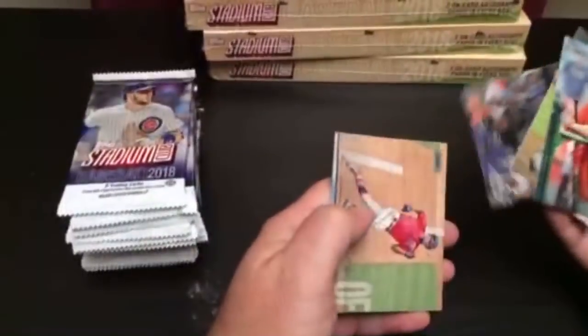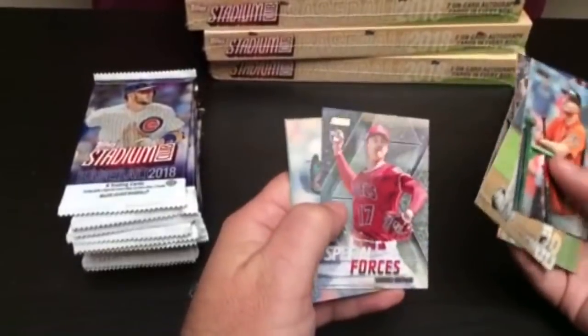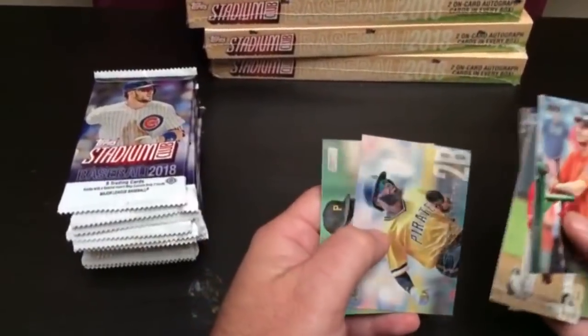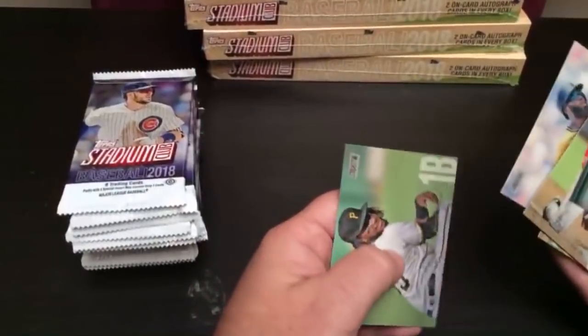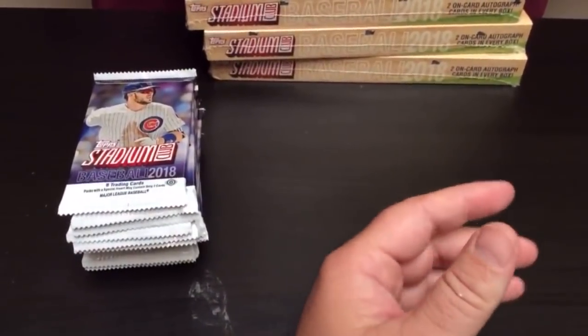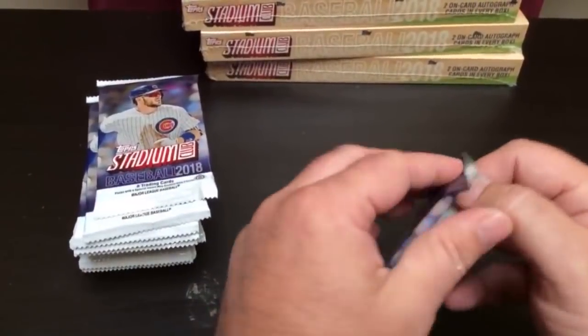Mancini, Cozart, McMahon, Bucks and Posey, Special Forces, Ohtani again. More Ohtani. I got a cowbell. But I want more Ohtani. How's that? Bob Tyler.